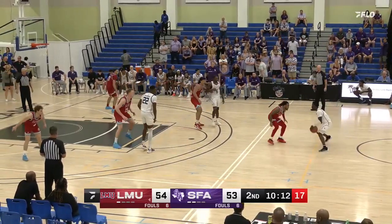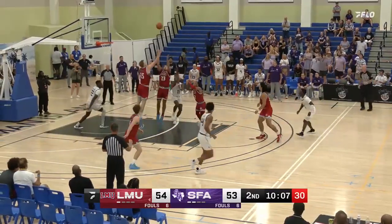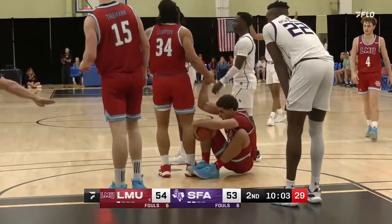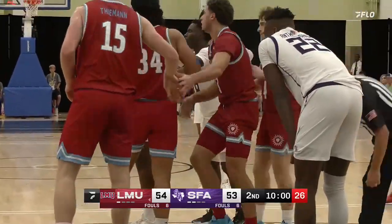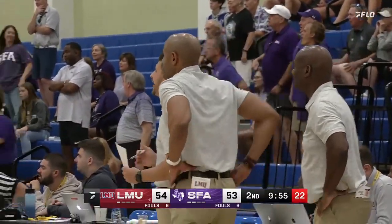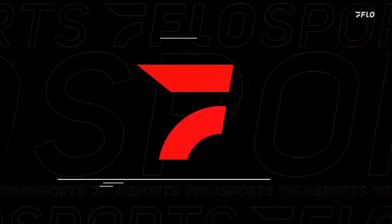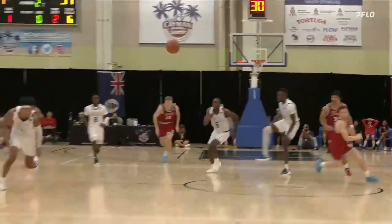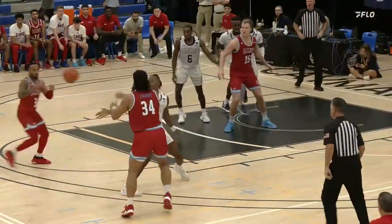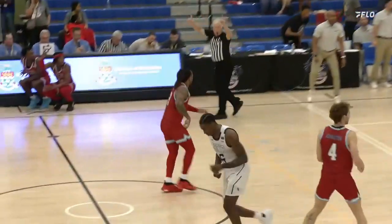But right now, the Lumberjack playing with aggression, looking tough. That's a tough shot. Cajuste back of the iron. And foul on the rebound. Sixth team foul on Stephen F. Austin. Well, these are the easy baskets they've been looking for. Their defense right now is playing at a pretty high level. Scramble play, Juice knocks in the shot.